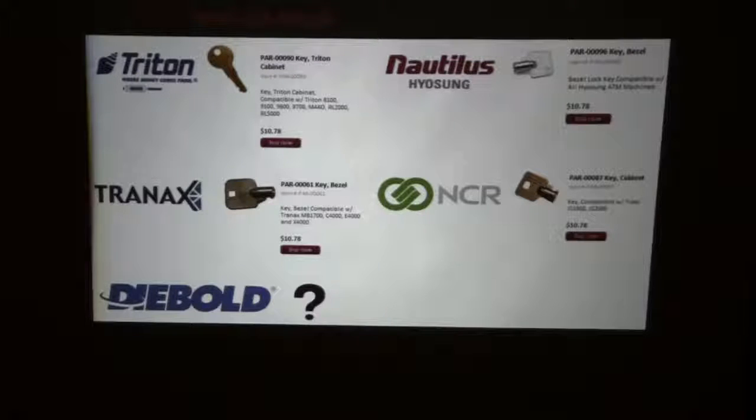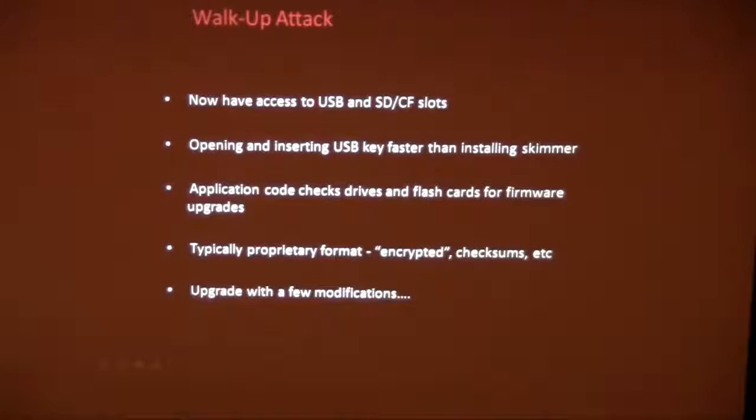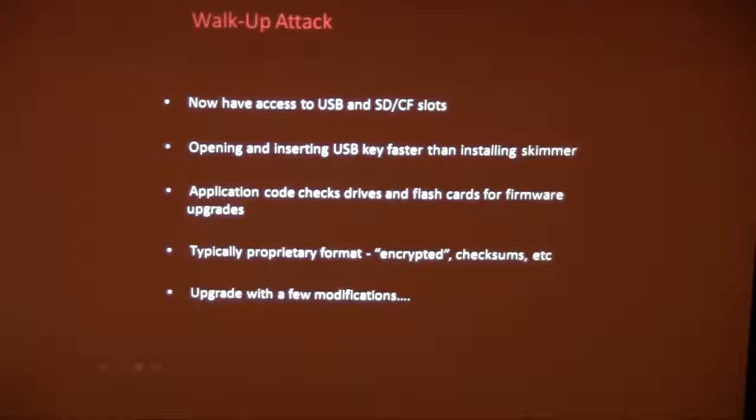And of course, like anything else on the internet, these keys are easily available to buy. Buy now for $10.78. I think it's a bit of a rip-off for a key, if you ask me, but not with the access that you gain from it, I suppose. So now with the master key, you have access to the USB slots and whatever other inputs. You can pop open the motherboard compartment and insert a USB in a couple of seconds, certainly a lot faster than installing a skimmer.